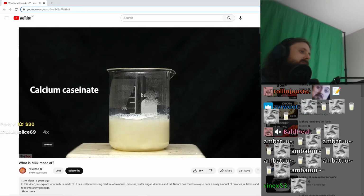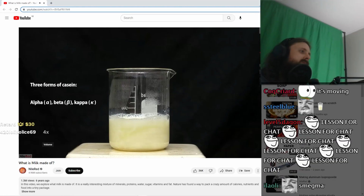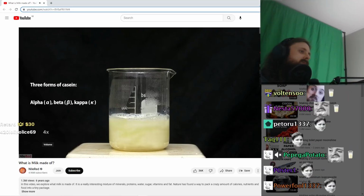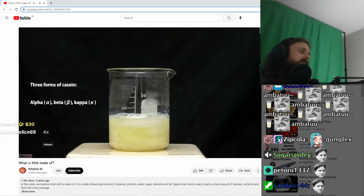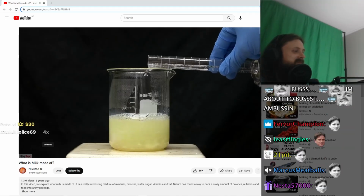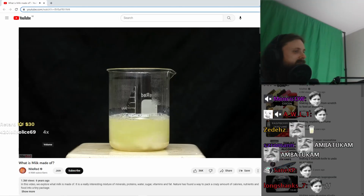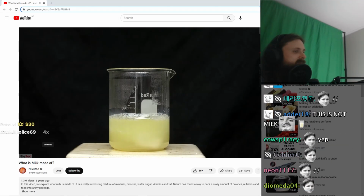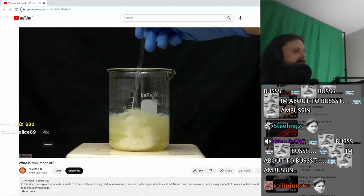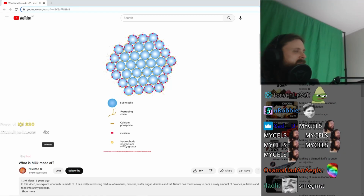In milk, casein exists as its calcium salt called calcium caseinate. The structure of the salt is complex, and it's composed of 3 forms of casein: alpha, beta, and kappa. Together, they form a stable structure called a micelle. Part of the kappa casein has a lot of polar residues, which can favorably interact with water. So on its polar side, it interacts with water, and on its non-polar side, it's in contact with the alpha and beta caseins. Here's an artistic structure of the casein micelle.